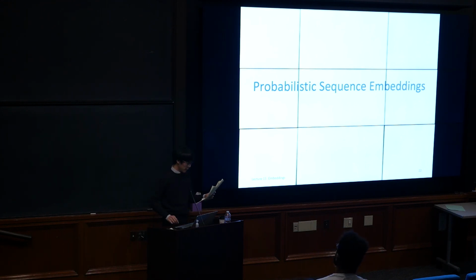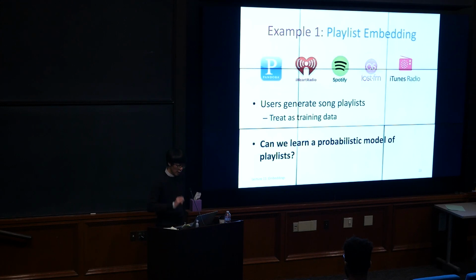So, probabilistic sequence embedding. Many of you are probably familiar with this already because of NLP and because of large language models, but we're going to start all the way from the beginning and walk through it. We're going to structure this around 2 different examples. The first is playlist embeddings. This is a pretty common problem ever since online music services became a thing, but they were doing these tasks with radio playlists long before this also.